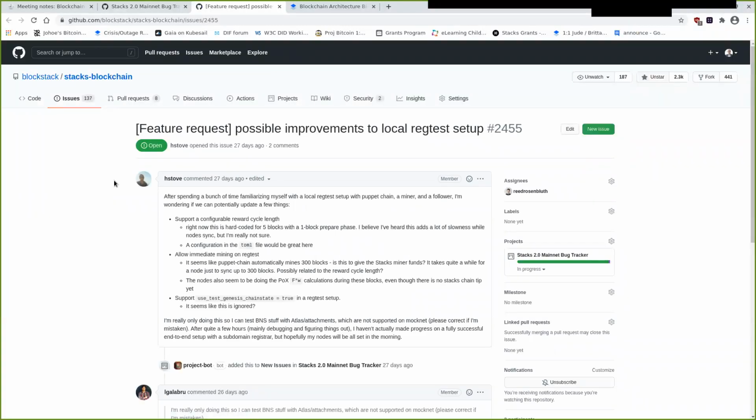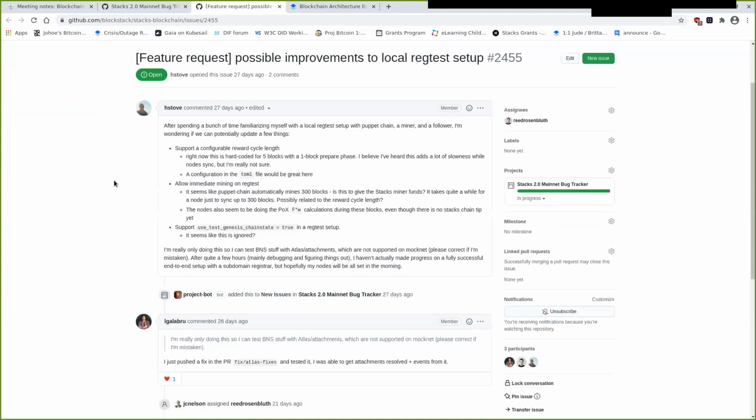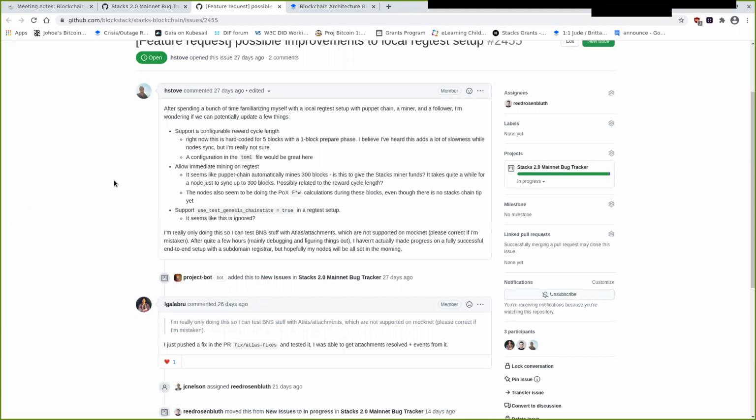Yeah, so it seems like a lot of these concerns can be mitigated by tweaking the node's config. There's one config parameter in particular, the PoX sync sample seconds, that seems to drastically speed up the initial sync. So I think largely that addresses Hank's concern here. That being said, maybe some of this stuff should be configurable, like the reward cycle length. That would be a pretty easy change to make, I think. What else? And then, yeah, I haven't gotten a chance to address this last bullet point yet, the supporting test genesis chain state. Yeah, I don't know. Does anyone know much about that?